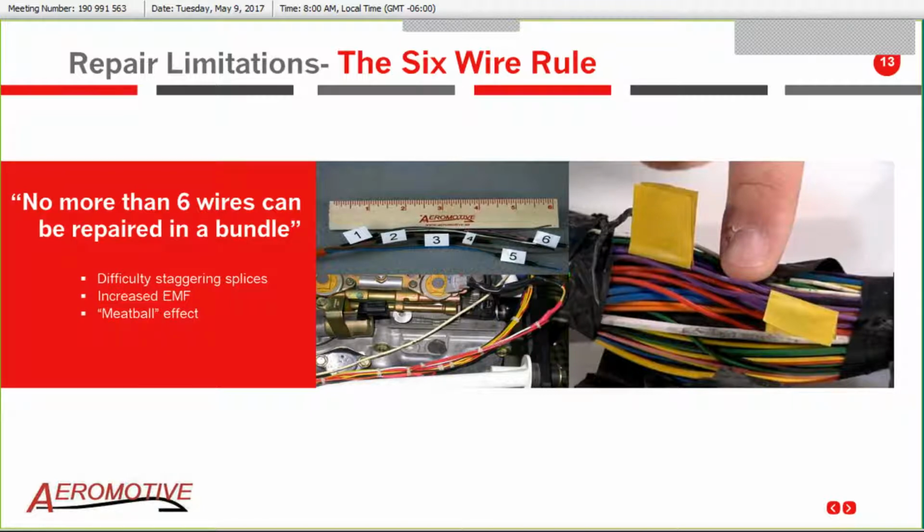But what they found out was that it was simply the bundling of wiring, which was clustered up together, which caused a little meatball. Once we ran that back and staggered it a little better, that magically went away. It's as simple as how it looks and how it's being produced that makes a difference within the vehicle, especially when it comes down to customer satisfaction.